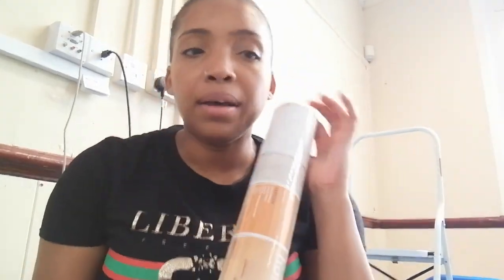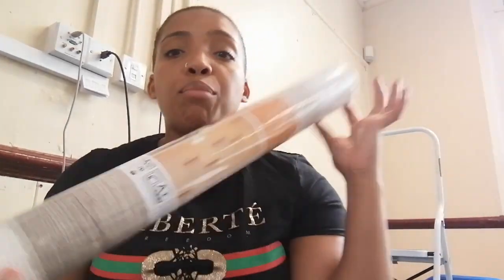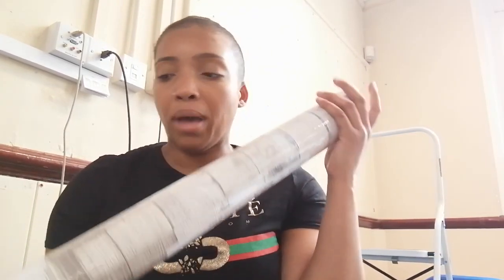So I bought this wallpaper. Now, my school obviously does provide backing paper, but they didn't have the theme that I wanted, so I just went and bought it myself, which is absolutely fine. I don't mind spending the money on that. So I bought this wallpaper that I'm going to put on, and then I've got either black, a pastel yellow, or a white border.